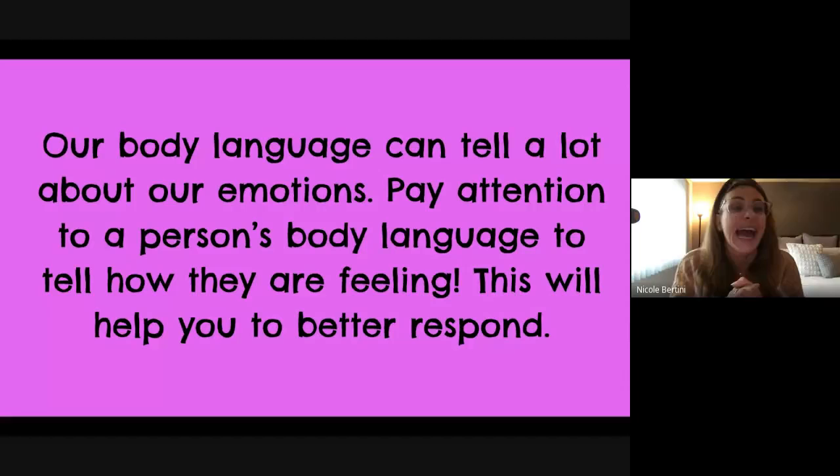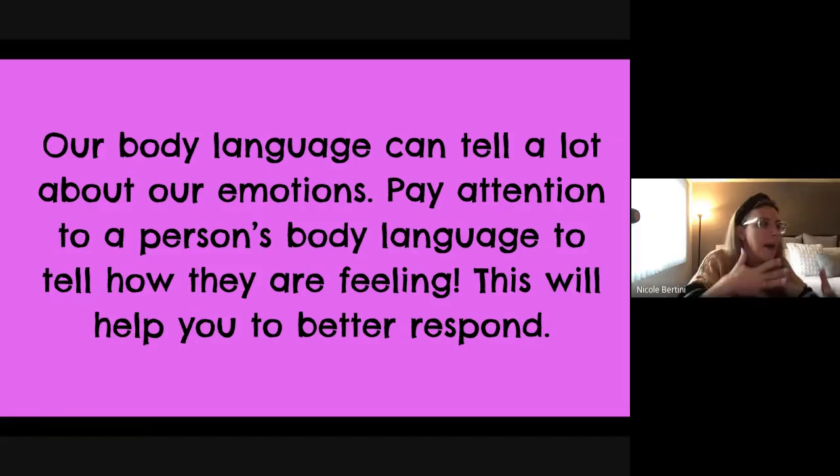All right, guys. Now, our body language can tell us a whole lot about our emotions. So it's really important to pay attention to a person's body language to be able to tell how they're feeling. And then this is going to help you be a better friend and respond to the way that they're feeling. Because if someone is feeling sad and you run up behind them and tell them how excited you are about a new toy that you got, that person might not respond so well because they're having a not so good day themselves. So it's really important for us as humans to look at a person and assess how they're feeling so that you can respond in an appropriate way, so that you know how to react to what they're feeling.